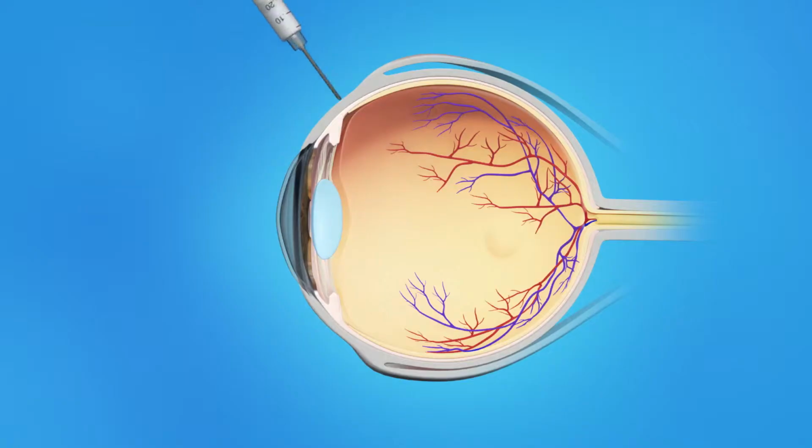To prepare for your medication injection, your ophthalmologist will numb your eye with anesthesia to reduce discomfort during the injection. Your pupils may also be dilated or widened with dilating eye drops. The anti-VEGF medication is injected into the vitreous, or jelly-like substance in the center of your eye. You may feel pressure or a slight sharp pain in your eye when the medication is injected.